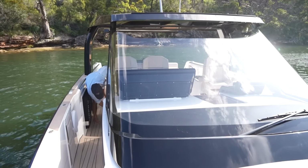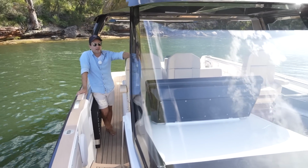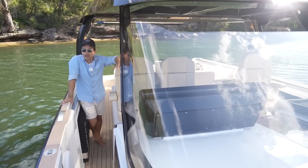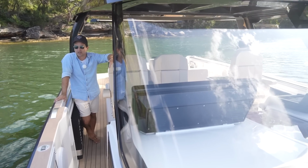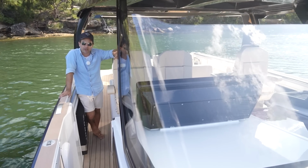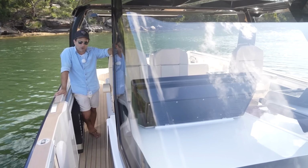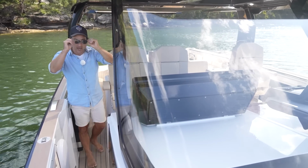Final thing, couple of windows, 1, 2, 3. The cabin on this, if you remember the old Fjord 44, I haven't actually taken one of those to the channel, but I've toured it in Cairns. This boat feels, in terms of interior volume, like it has the same amount of volume as that 44. So come with me and I'll show you.